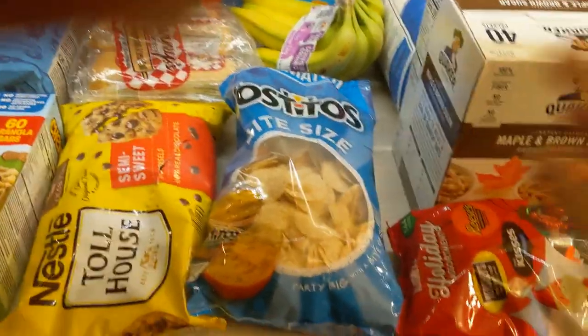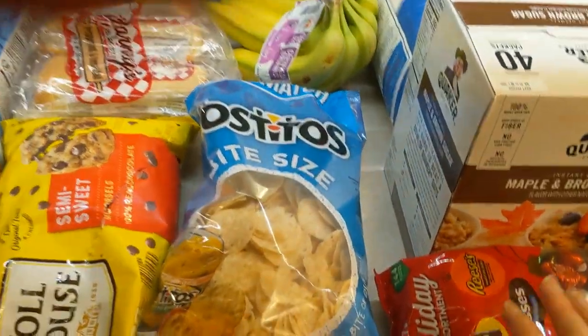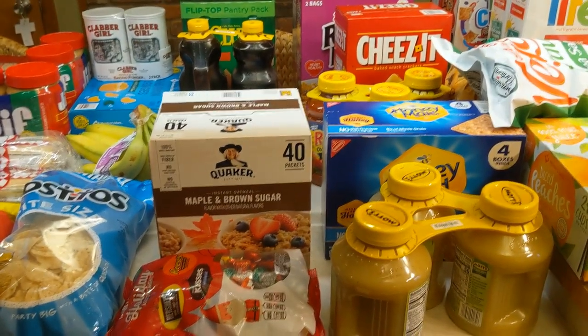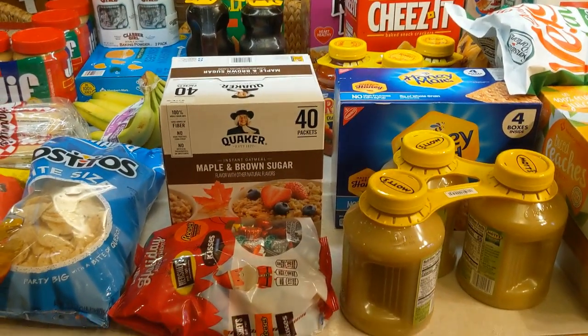I got some chips for homemade nachos, and then this is really tricky. I'm sorry if I'm making any of you dizzy with this. This is really tricky to know how to show you all this.